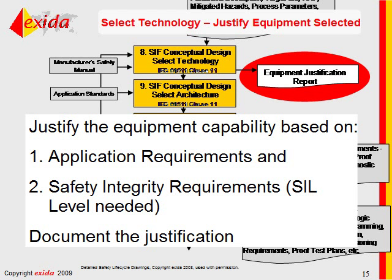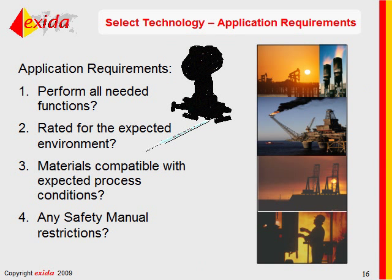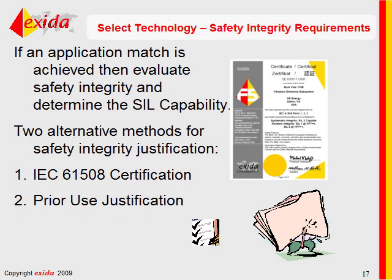Now, I'd just like to add that when we select equipment to be used in a safety instrumented function, we need to justify that equipment based on a combination of application requirements and safety integrity requirements, and then document that justification. What do I mean by application requirements? Please make sure the equipment will perform all the needed functions. Is it rated for its expected environment? Are the materials compatible with expected process conditions? And are there any safety manual restrictions that would have a negative impact on your application?